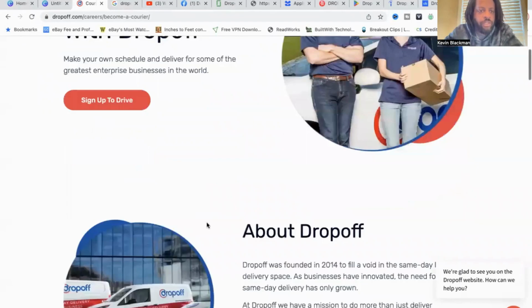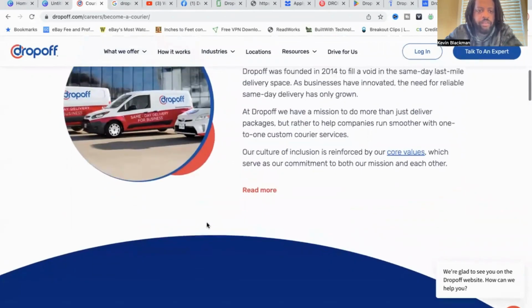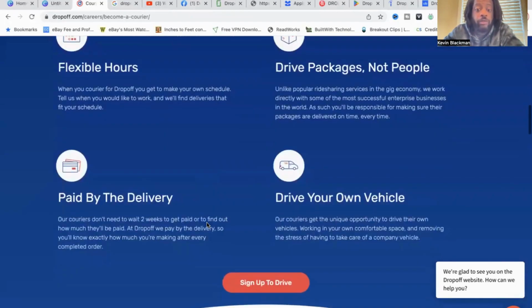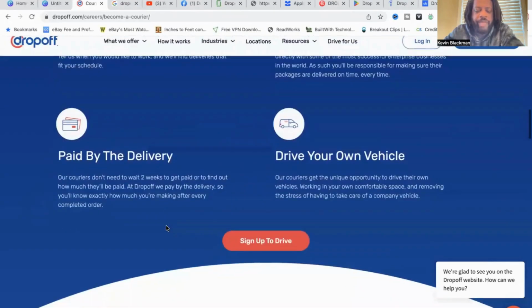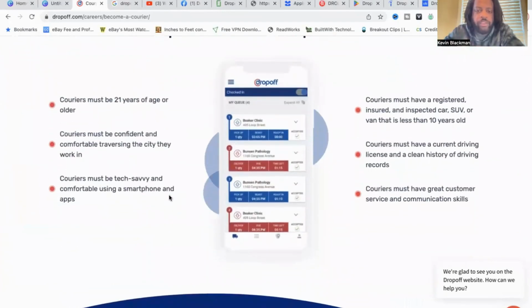So DropOff, sign up with them. A little bit about DropOff. They do everything from last mile to healthcare to technology, packages, food delivery. Anything that needs to be dropped off, they're going to drop it off for you. Of course, you can drive your own vehicle, flexible hours. You're paid by the delivery, package never people. And you kind of go through an app where you can get your directions where you're going.